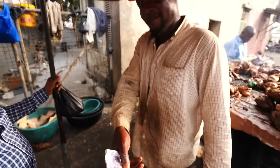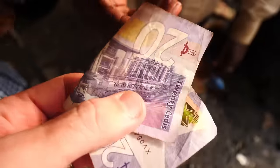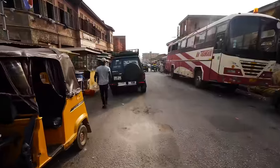Thank you, my friend. Thank you. Okay, so we bought two. It cost 10 each. So $2 each. So we got what we came here for. Let's get back in the car and let's go get a drink. I need a beer.